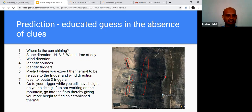It is ideal, if you listen to tips about finding thermals, that you identify three points where these three triggers, or a source that could be a trigger itself, for example, a farmhouse, are on your route, on the move that you're making now, wherever you're going, as places that you will look for a thermal. Perhaps you've taken off, used the house thermal and gotten to 1,000 meters, 2,000 meters, whatever it is, and then you go.